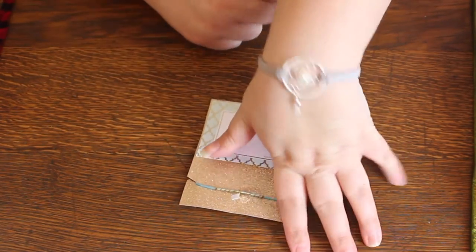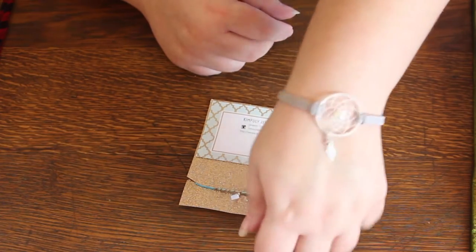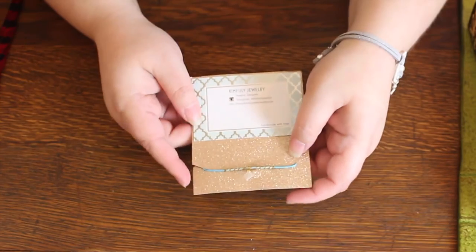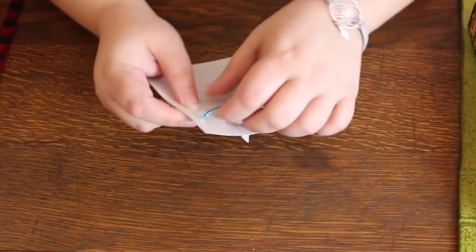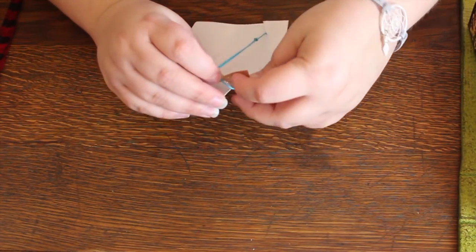How cute is that? I love this bracelet so much. And these are only like $12. But then she also, this one was one that she actually gifted me, which I'm so grateful for. I left it on the card because I want to show it to you guys. This is another cute little, it's basically like a friendship bracelet style.